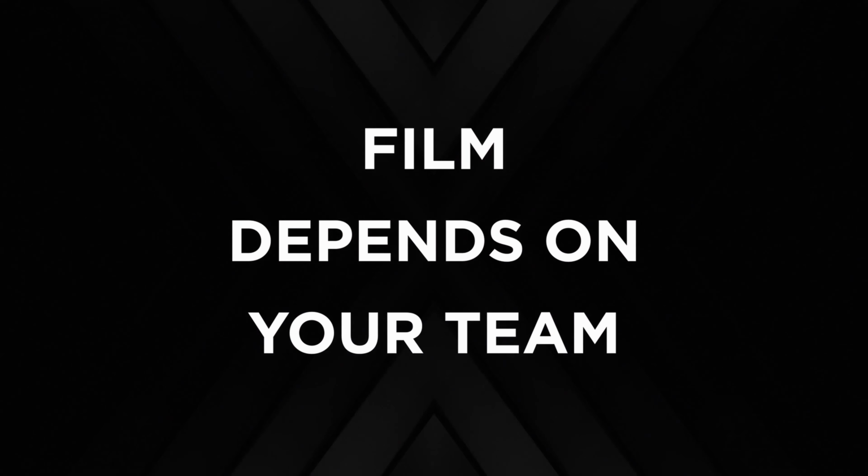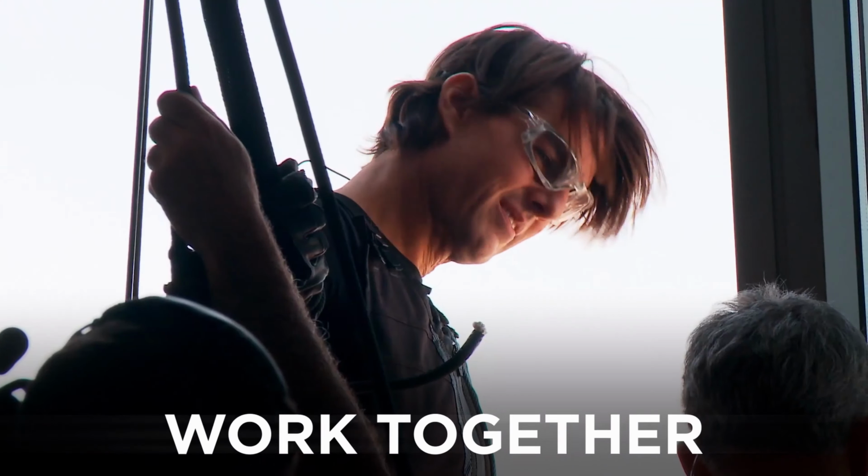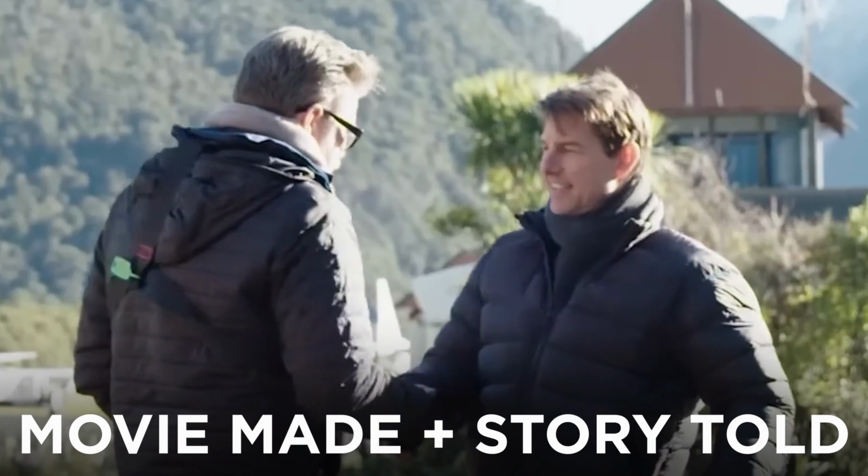But maybe the best advice from Chris McQuarrie is, your film truly depends on your team. Every department relies on each other to make a movie great, so respect and appreciate the team around you. Filmmaking pushes all of us to the limit, so we have to work together to succeed on every mission to get your movie made and story told.